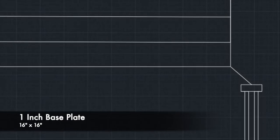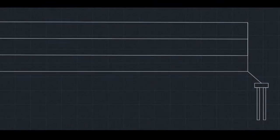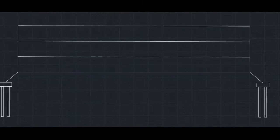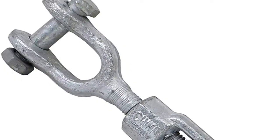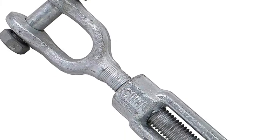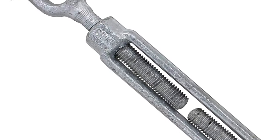The cap is casted with a 1-inch base plate with the dimensions of 16 by 16 inches and designed to resist an uplift of 87 kips. Along with the base plate, a gusset plate will be combined with it using a complete joint penetration weld. The 2.5-inch diameter rod will be connected to the gusset plate and fabricated to include the jaw end of a turnbuckle. Lastly, under the surface of the building will be attached a Crosby swivel hook and then connected to the jaw end of the turnbuckle.